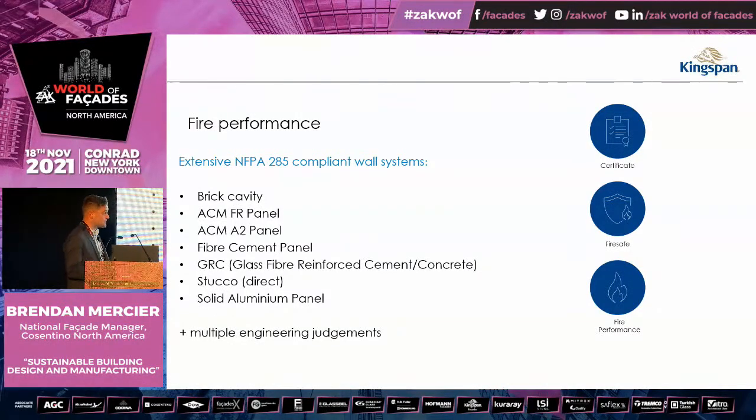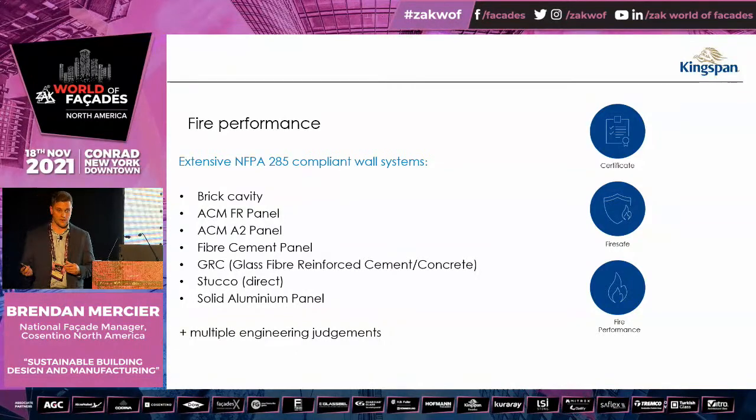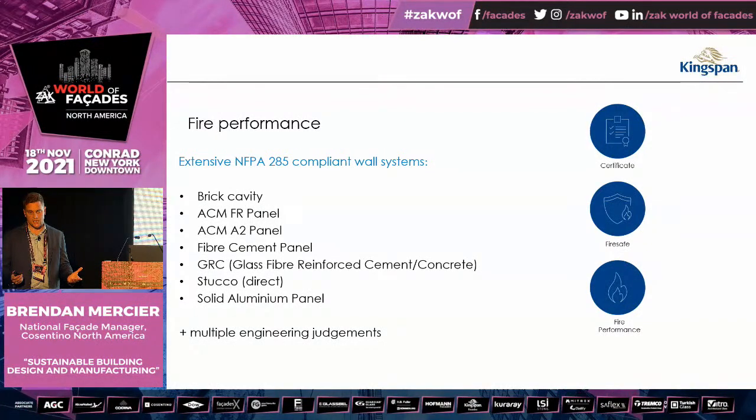So something that Kingspan focuses on is testing, and these are very expensive. I'm not sure if anyone's ever seen a 285 test before. I do have a quick video, but they could be 30 to 40K per test.